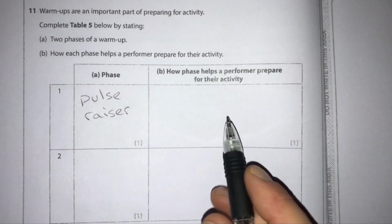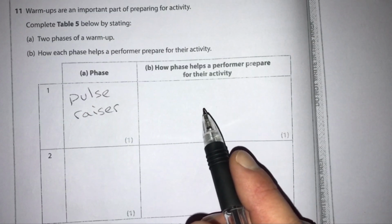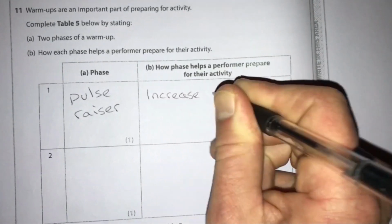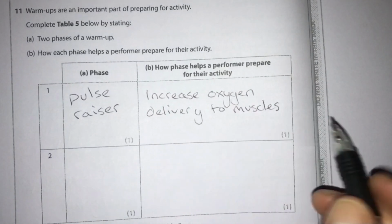And essentially this means to go for a jog or do an exercise which is going to raise the heart rate. And the reason this is going to help them prepare for the activity is because it will increase the oxygen delivery to muscles.